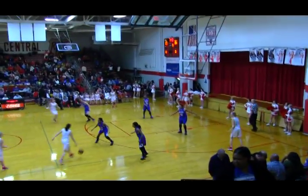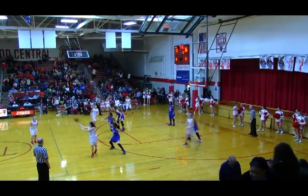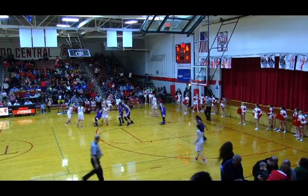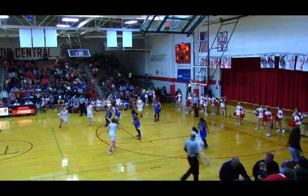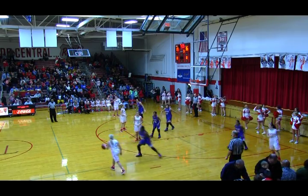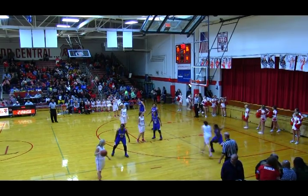O'Daniel will bring it up. Nope, she'll give it to Brumfeld, and Brumfeld crosses the timeline. Comes to the top of the circle, looks for O'Daniel, gives it back to her. Comes to the left side to Rager. Rager back out to O'Daniel. O'Daniel moves to the top of the circle, goes all the way around the horn. Still dribbling out front. Lovin on her.